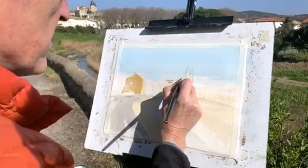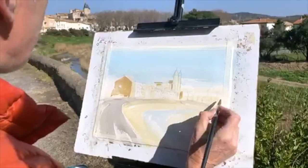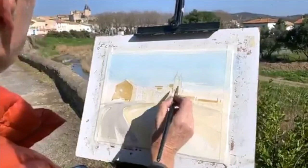I'm just putting a little bit, this is a bit of burnt sienna and Payne's grey. I'm just putting a little bit of light and shade in here. Let's have some shade down here, look. That's quite nice, isn't it? We can kind of keep it pretty vague. There's some roofs here, look. Yeah, you can kind of just see the buildings through the trees, can't you?